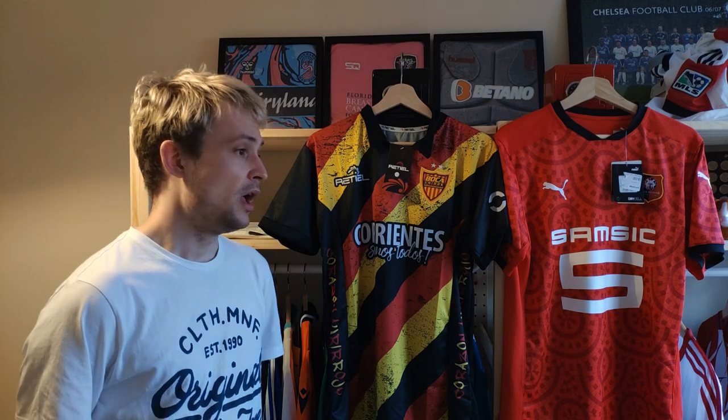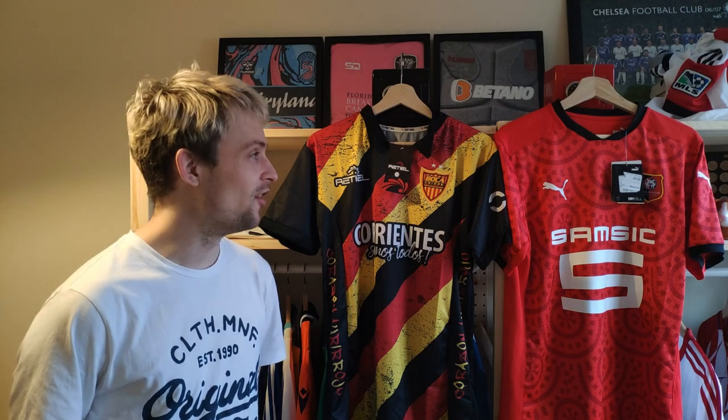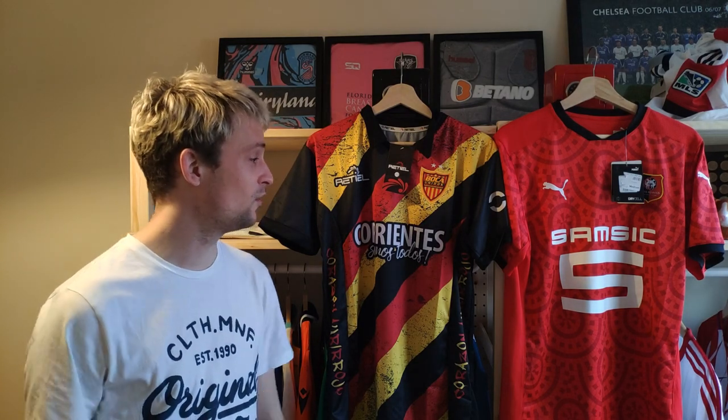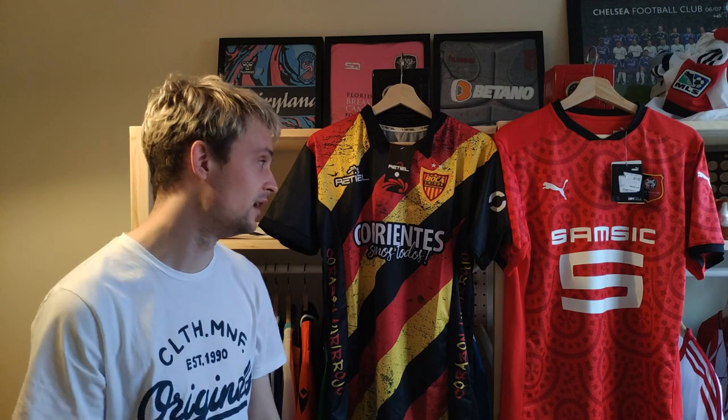So I either got really lucky, they sent the wrong box out and it should have gone to away days, or yeah, it's a really good fake, but I just don't think it is. So those are my two shirts. If you have any opinions or any suggestions that I could check or any thoughts, you know where to put them. I'm open to anything really.